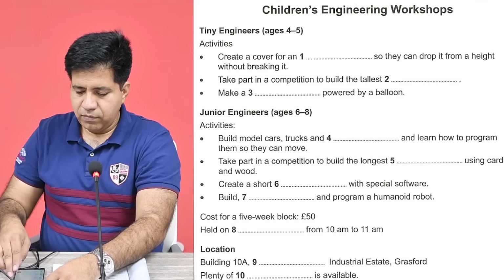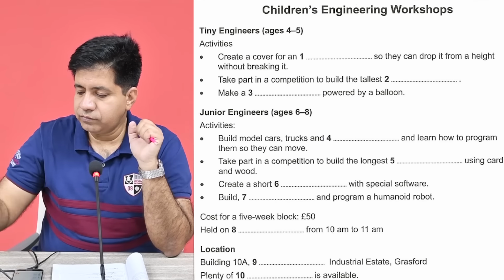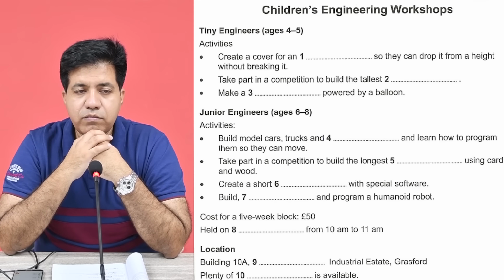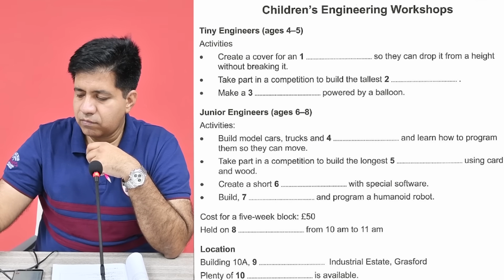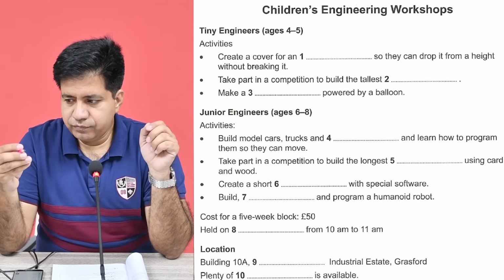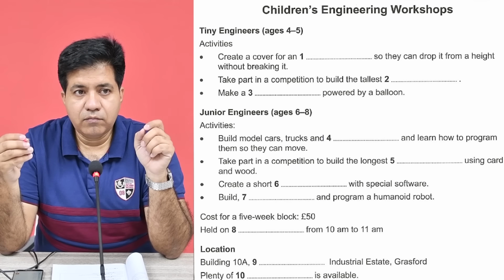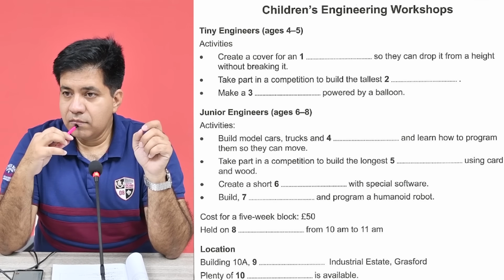Hello, Children's Engineering Workshops. Oh, hello. I wanted some information about the workshops in the school holidays. Sure. I have 2 daughters who are interested. The younger one's Lydia. She's 4. Do you take children as young as that? Yes, our tiny engineers workshop is for 4 to 5-year-olds. What sorts of activities do they do? All sorts. For example, they work together to design a special cover that goes round an egg, so that when it's inside, they can drop it from a height and it doesn't break. Well, sometimes it does break, but that's part of the fun. Right.